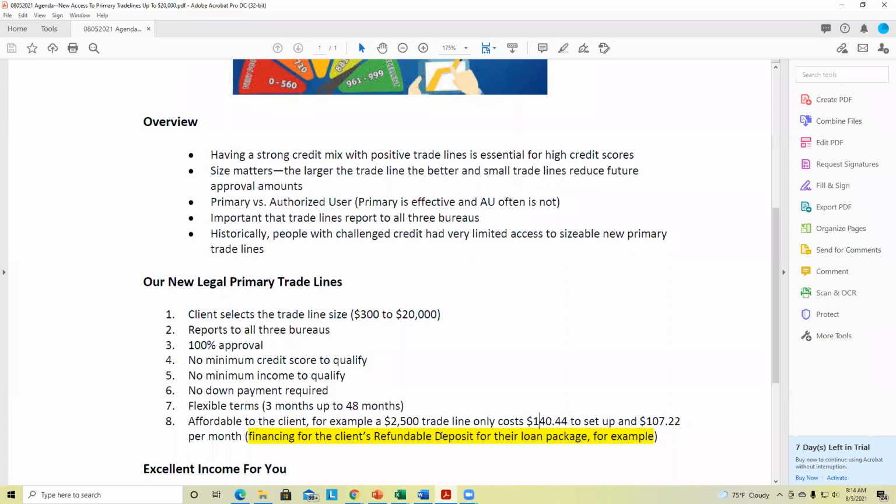So this amount can be $2,500, which is creating a new trade line that's going to report on their credit, and allows us to build their loan package. And if they want a larger amount, it can be a larger amount. And I see Tyree's asking, these are installment accounts. These are not revolving. They're installment because they have a specific payment plan and a specific term. So these are installment accounts.